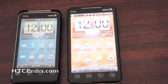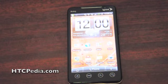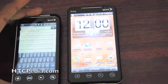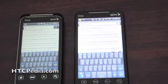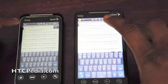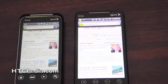Okay, let's do a browser showdown. We're going to load up HTCPedia on both these phones, and we'll see which one renders it faster. All right, the Shift is ready. One moment. And the Evo is ready, and I will try my hardest to get these at the same time. One, two, three, and they're off.